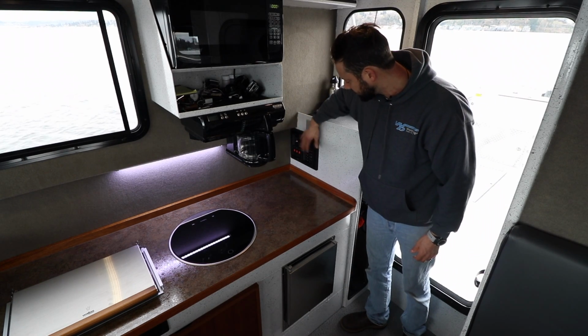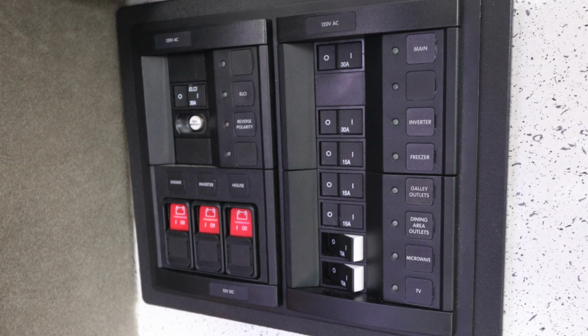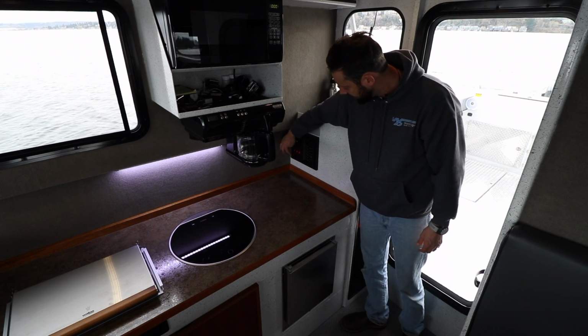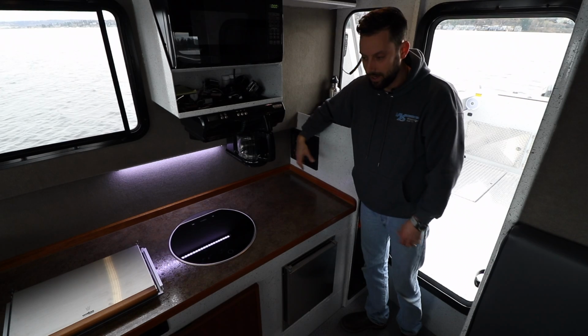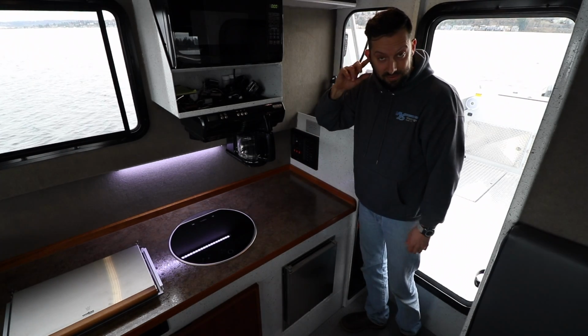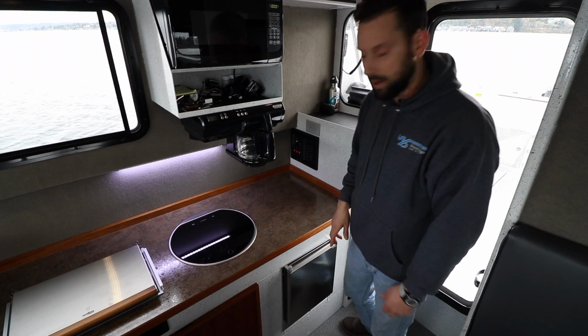Shore power panel controls everything in the boat, from inverters, charging systems, battery switches. You don't have to reach under the transom to turn on and off battery switches. These are controlled remotely. Of course, when we're plugged into shore power or a generator, you can control what it is running, what we're charging, or if we need to use our inverter, which this boat has a Victron inverter and isolation transformer down underneath the countertop.